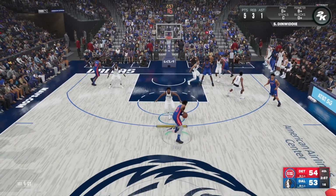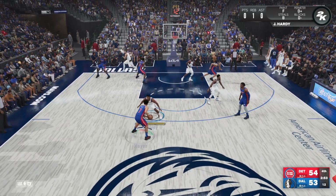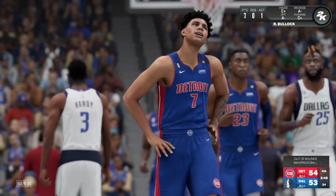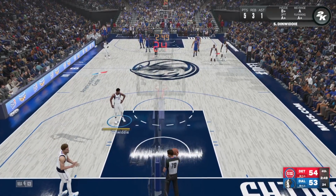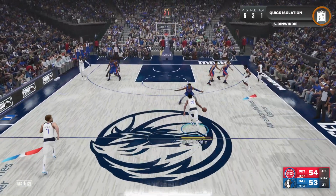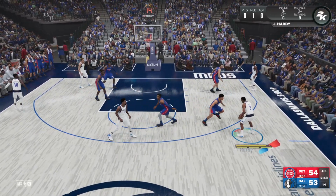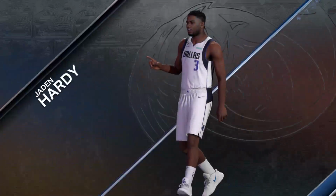Now here's Hayes. Defense right on him. And there's the lob. And out of bounds. Dallas will have it. Unforced turnovers. They'll drive your coach insane. The Mavericks trailing. Up top, Dinwiddie. Pass to Hardy. And he drives in. And that one is hammered home.